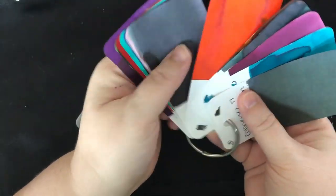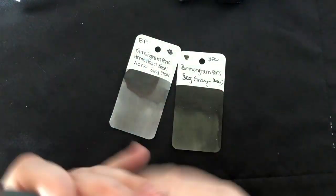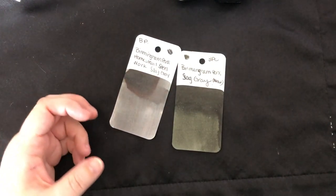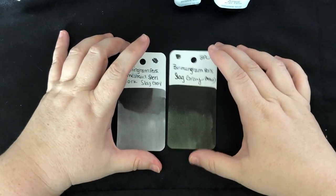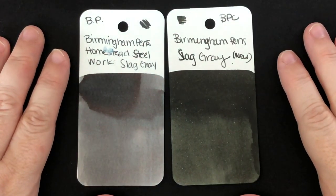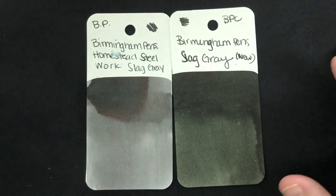This is like our spread of ink so far. How pretty. I was going to do a bright pink, like I was going to do it yesterday, and I was going to bump it to today or the tonal limbs. But then Ms. Turtle did her video of Slag Gray, and now I'm like, I need to get that ink in a pen. And so this is what we're doing. We're getting the ink in a pen.